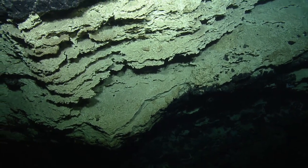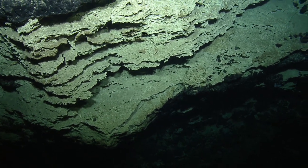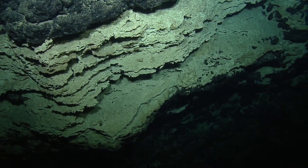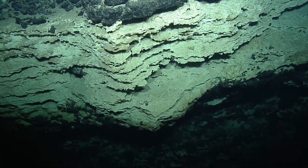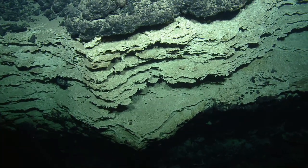What exactly is calcium carbonate? It's chalk. CaCO3. In the ocean, a lot of it comes from the skeletons of tiny little plants and animals. As they die, it floats down. Their skeletons are made of it.